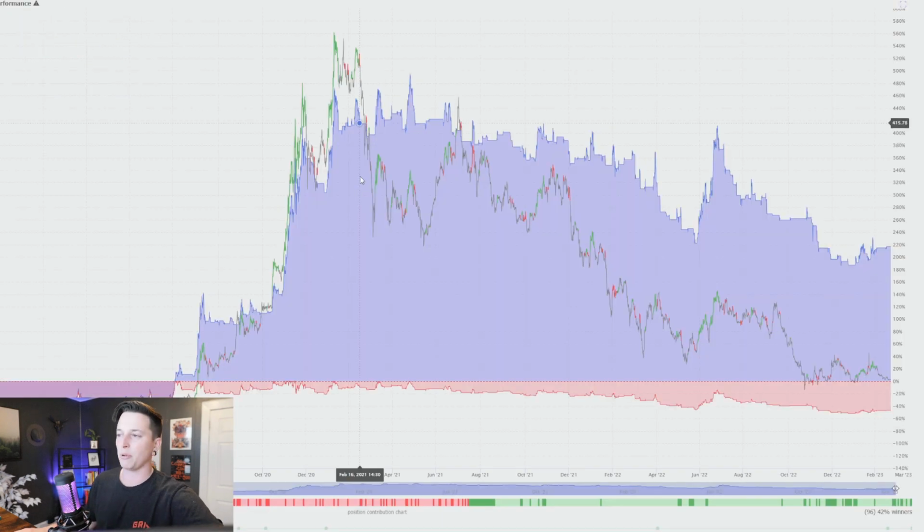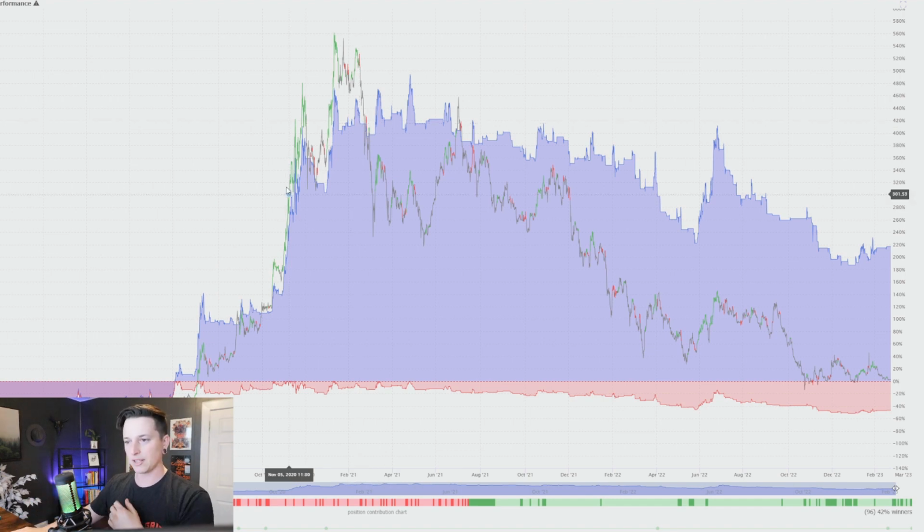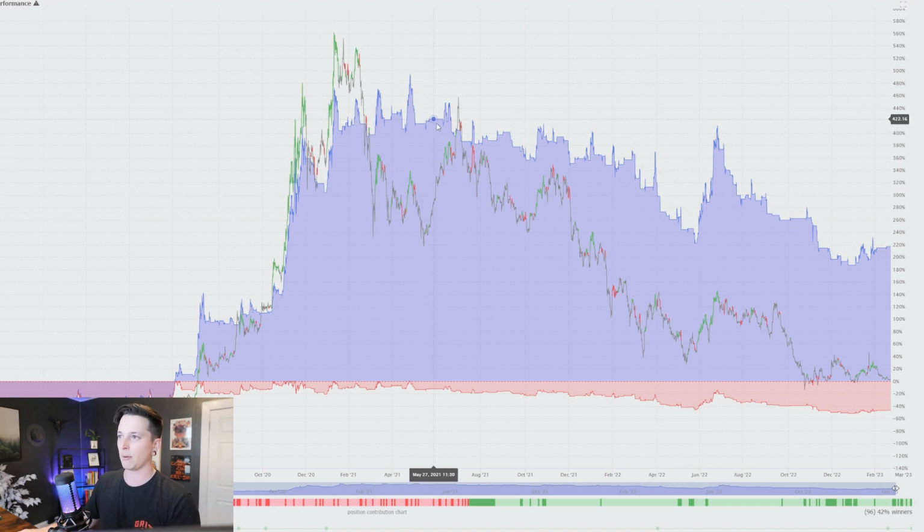Because a lot of people could be like, I don't understand. How'd you make all this money, 220%, when Tesla dumped? And so what you're going to see here is the purple chart. This purple chart represents what our portfolio would be up compared to when we started.